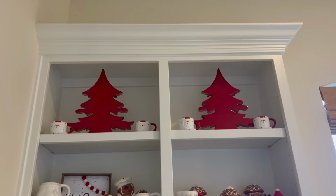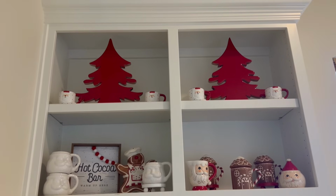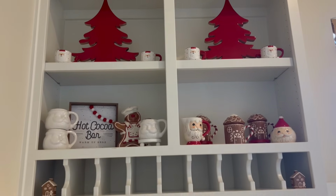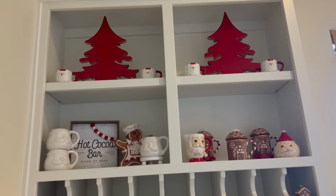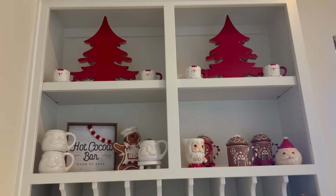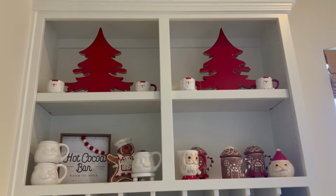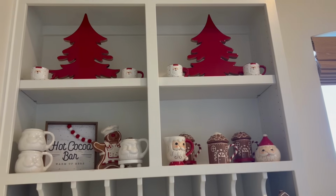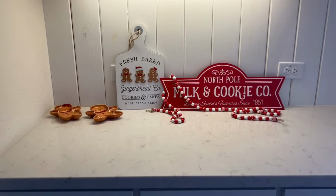I'm really glad I had these beautiful trees. They look like iced cookie trees, so it really goes with the gingerbread. But I'm not gonna lie to you, it took me a while before I even came to this display, and it still wasn't quite how I envisioned it, but I can say that I'm very happy with the outcome. There's just certain decorating things I'm not that great at, and I think this will be one of those things that I'll hopefully get better at as time goes on. So let's start at the bottom.